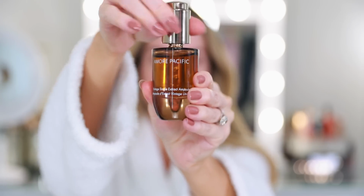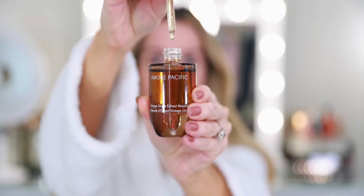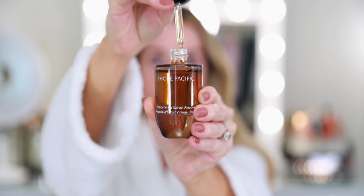And then this is the new Ampule. It's called the Vintage Single Extract Ampule. It has camellia extract to help boost hydration. Ampule is a separate category from serum, so you can layer this with whatever other serum you like to use in the morning, if you have a vitamin C serum. But I really like this texture. For me, this is plenty of hydration, so I'm going to use this in place of a morning serum. And you only need a dropper full.